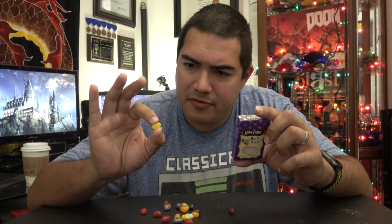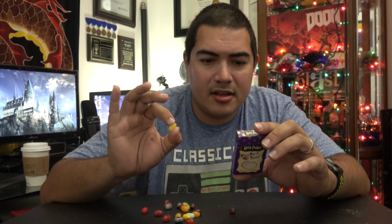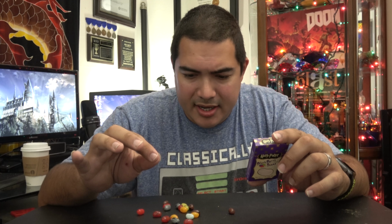It doesn't have a category for this one, so I guess we'll just find out. Oh, this is the color, but it doesn't say what it is on the box. That was lemon, but it was not what it looked like. Now I'm confused because there's a lot of ones that are kind of not on here.